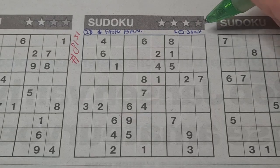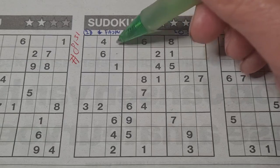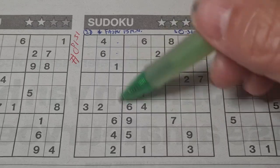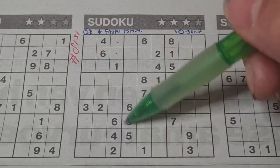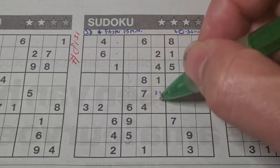Alright, so let's get started. 2 minutes already passed. Let me see which number I can pick. How about these 4 missing numbers in this big square? 2 of those missing numbers are the 5 and the 9. We have a 5 and a 9 in this column, no 5 and 9 in these 2 boxes. 5 and 9 go in those 2 boxes as a pair.